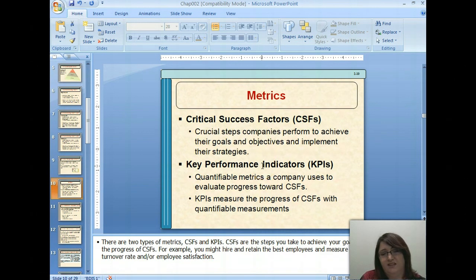So some of those metrics that they use to analyze the success of a project are critical success factors and key performance indicators. So your critical success factors, CSFs, those are basically the steps the company takes to achieve goals. The key performance indicators, they're going to measure the progress of the CSFs. So basically, you may hire and retain the best employees. You're going to measure it using employee turnover rate and employee satisfaction. So maybe to reduce costs or improve our image, we want to hire better employees. Well, we're going to look at, are the employees staying, and are they satisfied with their job? You could even look at customer satisfaction with maybe their customer service.